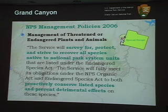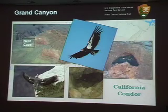Okay, next, management policy. Management of threatened or endangered plant species. So we'll survey for and protect and strive to recover all species native to the National Park System units. So the condors. This is one of the most celebrated success stories at Grand Canyon.